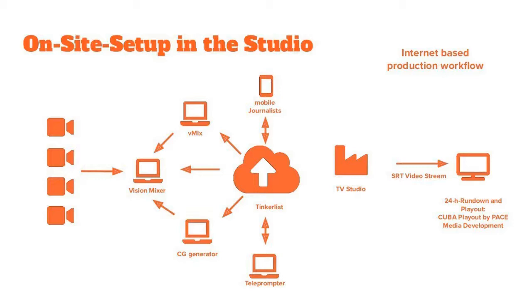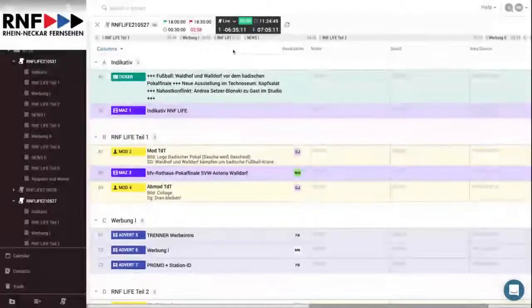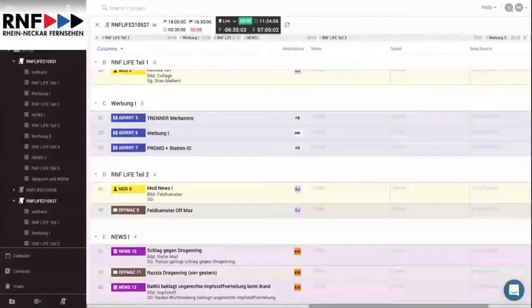This is a script, and I'll try to share my screen for you and show you live how it works for us. Here we go. So you should see Tinkerlist for RNF. Just click through a bit. This is viewable as the usual rundown.